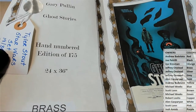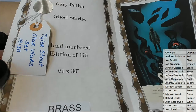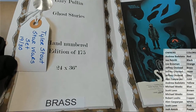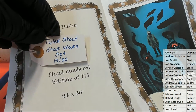Jeffo, very nice. This is a Gary Pullen Ghost Stories, hand numbered to 175, 24 by 36. Nice. You'll see the unveil under the post section on the site in a couple days. Tyler, you also got a ticket here for the Tyler Stout Star Wars. Wow, let me show you real quick. You'll have a chance at that bad boy.